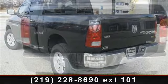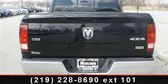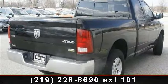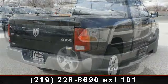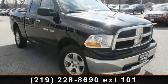Enjoy these notable features: AC, power windows, split bench seat, power mirror, stability control, rear bench seat, floor mats, and traction control. If you are looking for a solid pre-owned truck, this might be the one.